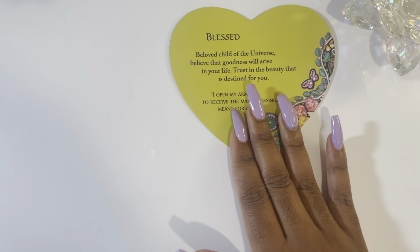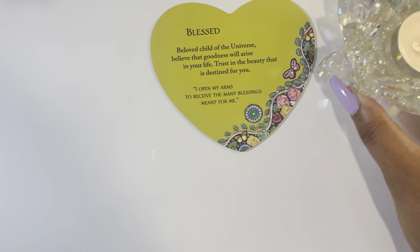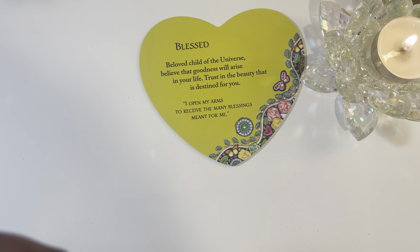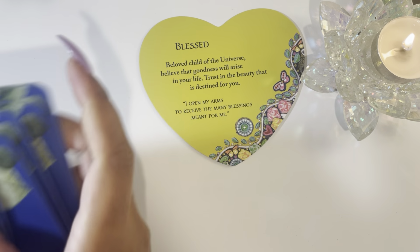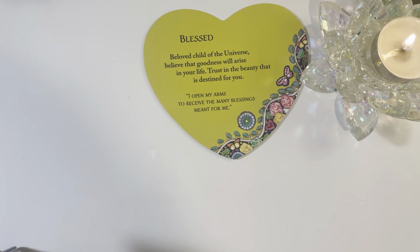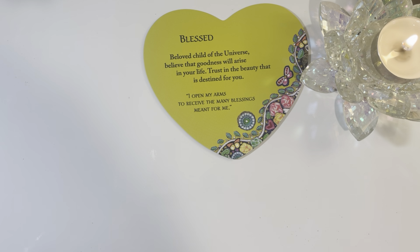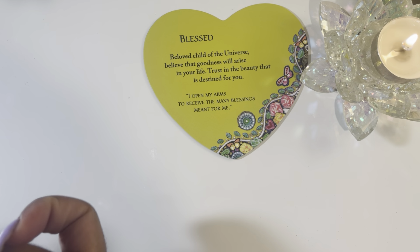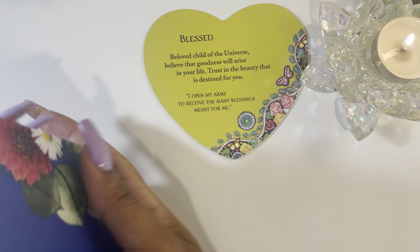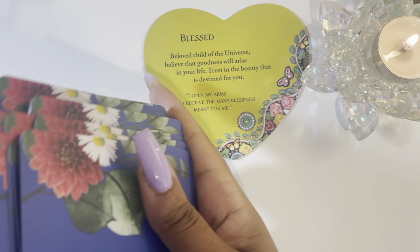How good is that to know that you are blessed and that Spirit is bringing in so many blessings for you? The only thing you need to do is open up your arms to receive them. You are a beloved child of the universe. And they want to provide for you, right? They want to see you do well. So goodness will arise in your life. This is part of your destiny. Let's get you an additional message.